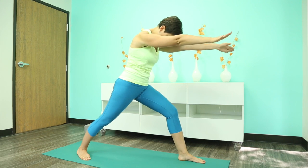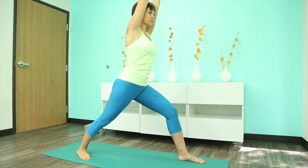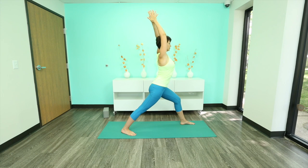With the next inhalation, raise your arms forward and up. Once again, you can interlace the fingers and turn the palms up, or you can keep your palms facing each other, whatever works best. Keep looking forward.